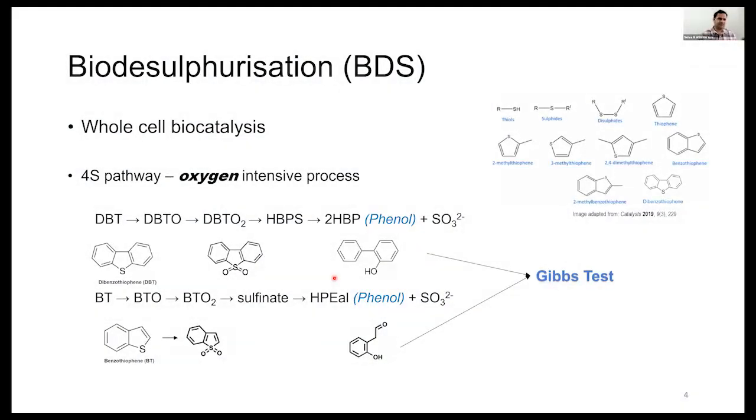Briefly about biodesulfurization. It's a process to remove sulfur from fuels. Fossil fuels contain organosulfur compounds and inorganic compounds. And when combusted, the sulfur in these compounds is released as sulfur oxide emissions, which are harmful to the environment. So it's a legal requirement to reduce the sulfur content. Biodesulfurization uses microbes, especially bacteria, to selectively remove sulfur from these compounds.